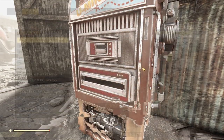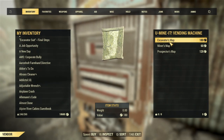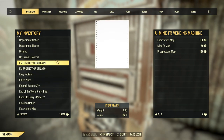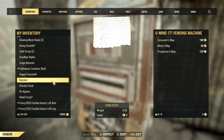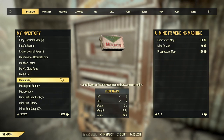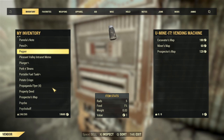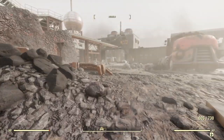Mine it vending machine. What's this? They sell maps. Excavator's map, miner's map, and a prospector's map. Do I have these already? Let's see. These are those kind of maps that you use and then they go away, I think. I have the excavator's map already. Miner's map. I probably already have prospector's map too, let's face it. Prospector. Okay, so I already have these. Maybe that's where you get tokens. I don't know.